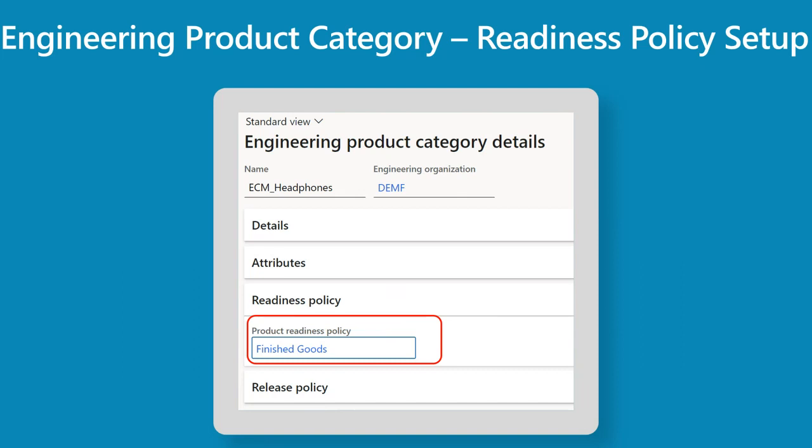We are covering in more detail how you can set up the product readiness policy and how various checks will be applied to a specific engineering product category and its products. Product readiness checks are also done when you activate the product version, which we will see in detail in the later slides.